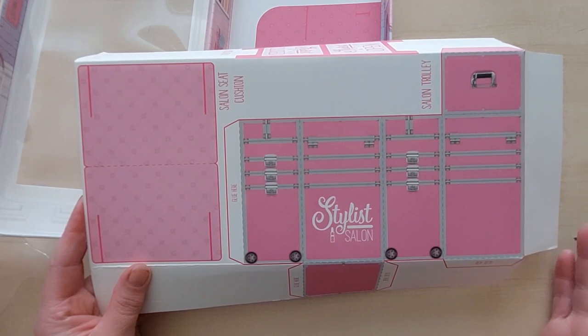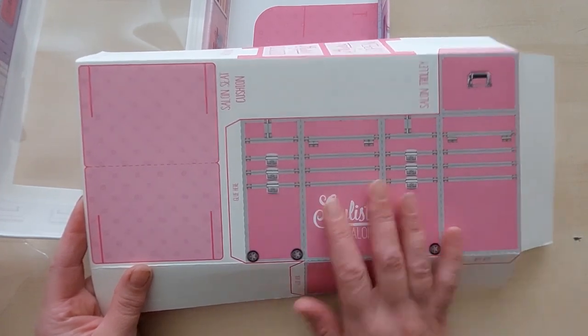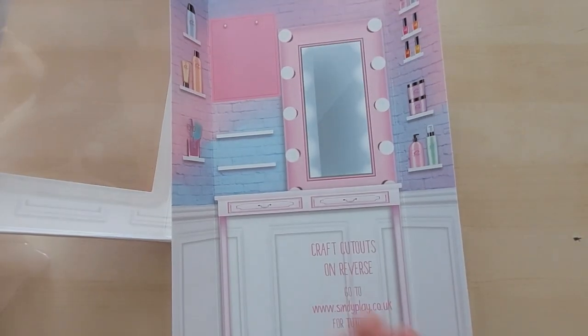So I'm not sure. I think for me, I mean, I know my granddaughter would definitely want us to make all that, but for me personally, I quite like that. And as I mentioned, I'd just pop it in there.